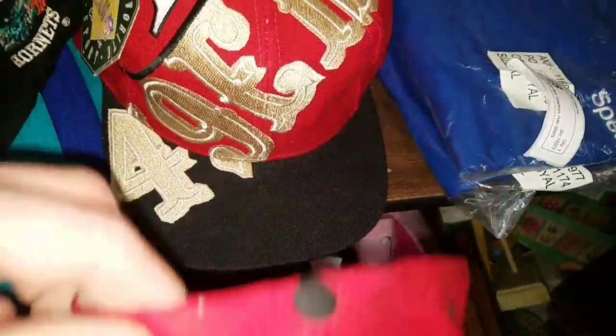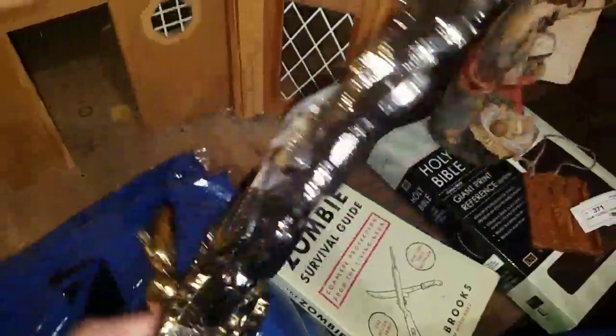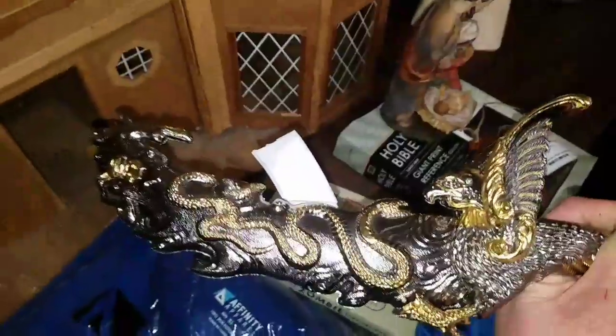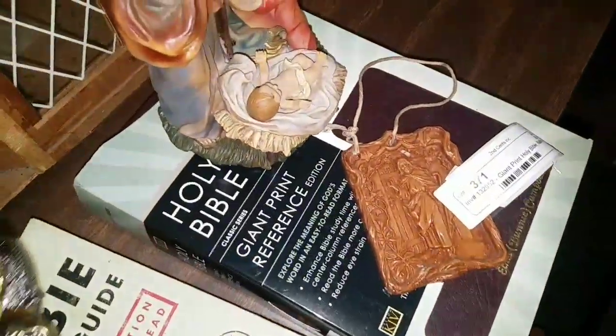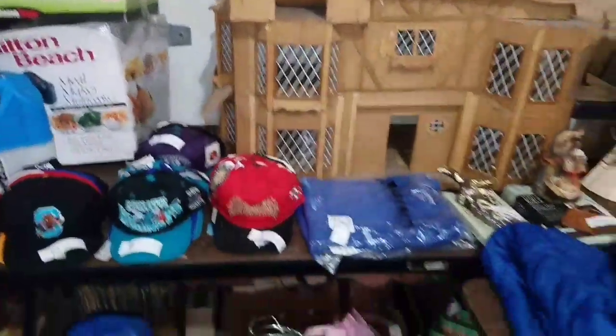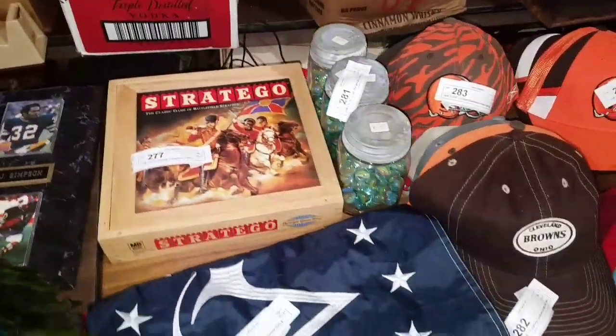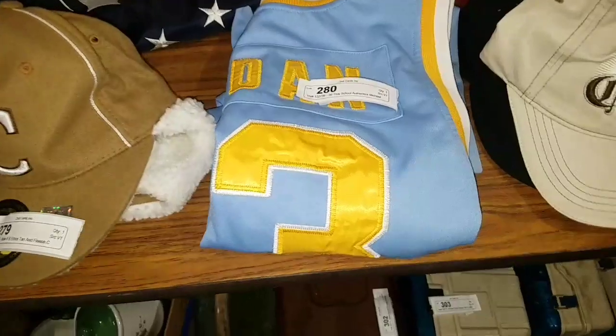Look at the San Francisco 49ers. Look at that one. Another 49ers hat. 49ers. Look at that. This ornate Griffin, Eagle, after the snake, dagger. Got the Holy Bible right here. This giant dollhouse we got out of a Star Wars locker. Stuff down here, and then look at coats. And coats. Coats. Peacock wreath. O.J. Simpson plaque. Games. The Jordan vintage jersey throwback.